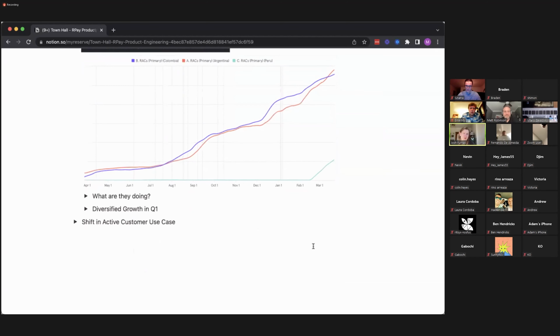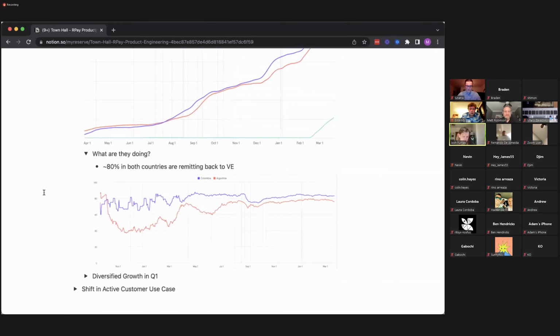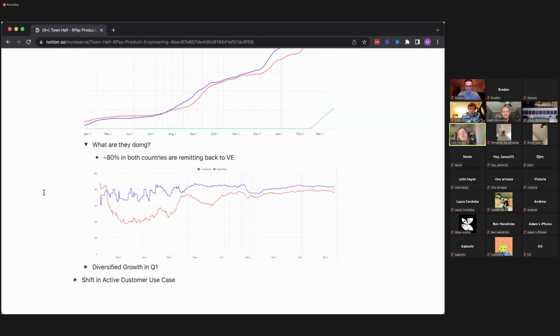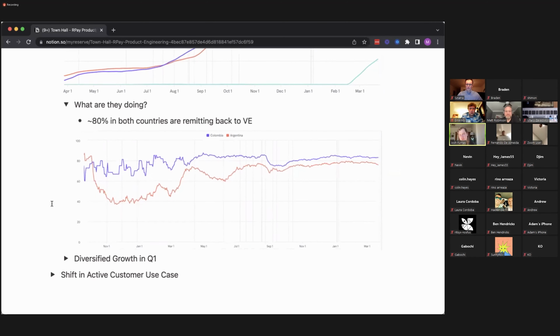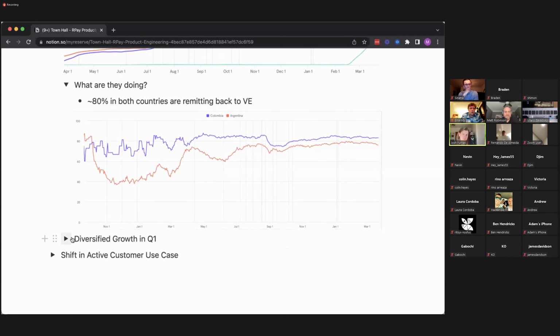Where is that growth coming from? Mainly it's coming from network money, about 80% in both countries. This graph shows the percentage of people over time that are actively remitting money back to Venezuela, and it's about the same for both countries. So even amidst that growth, roughly the same percentage of people have been sending money from those countries to Venezuela.